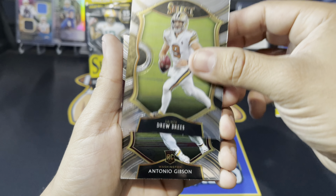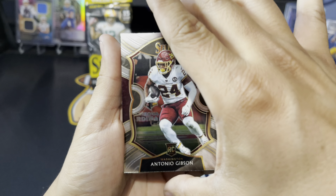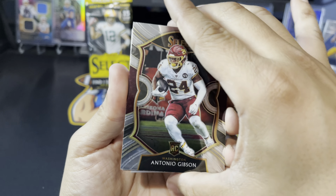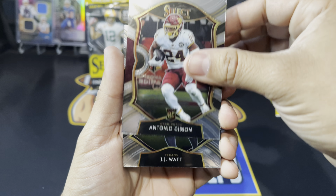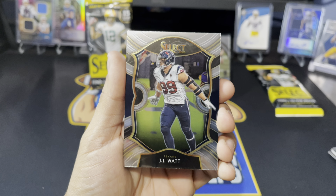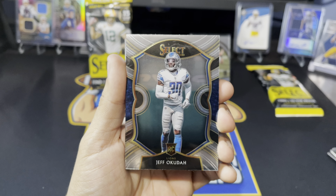We got Drew Brees, the Saints. We got Antonio Gibson rookie card. It's a nice rookie right there. We got an RFID tag back here. We got Texans J.J. Watt. He's now in the Cardinals. We got Jeff Okuda, the Lions.